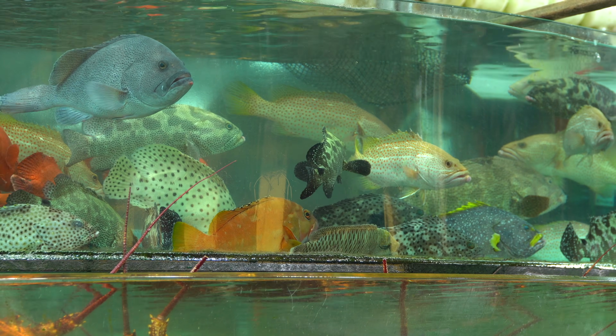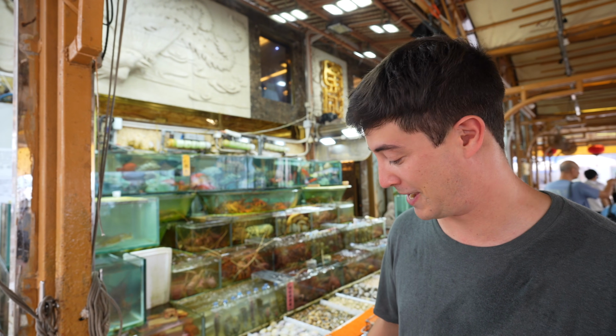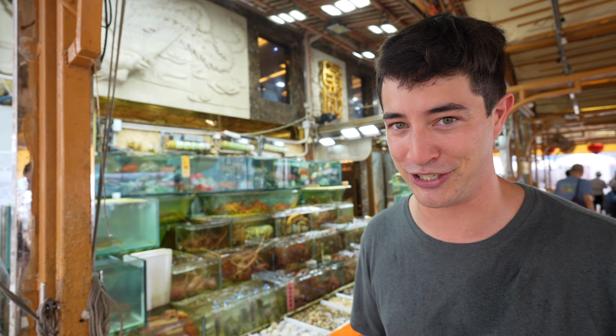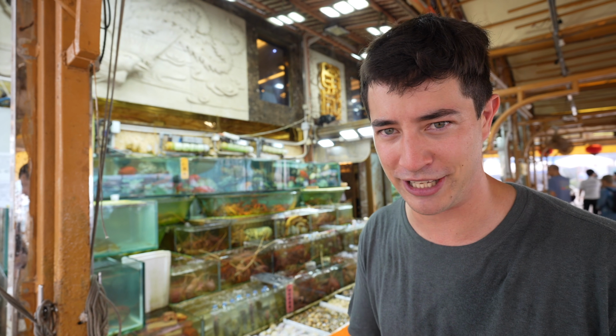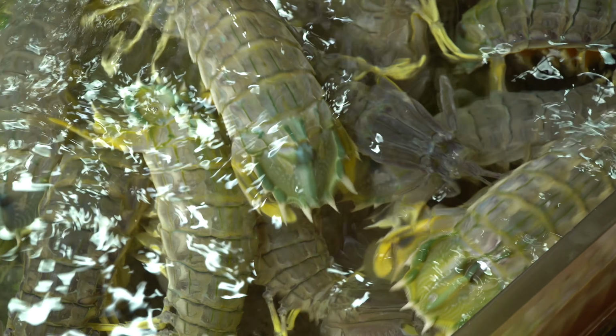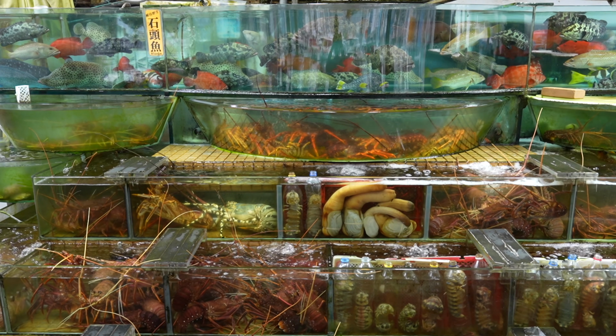This just looks so fresh. We're gonna go for some mantis shrimp, probably some scallops. I don't think it's gonna be super cheap because this is really fresh seafood here in Hong Kong, and I believe this was also a Michelin recommended restaurant. So let's order it up, see how much it costs, and I can't wait to try out the Sai Kung famous seafood.